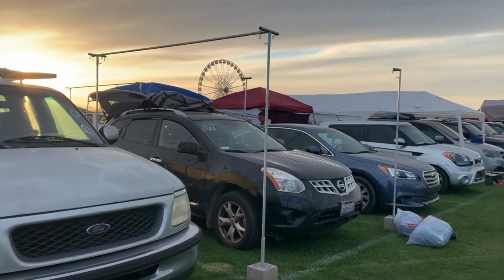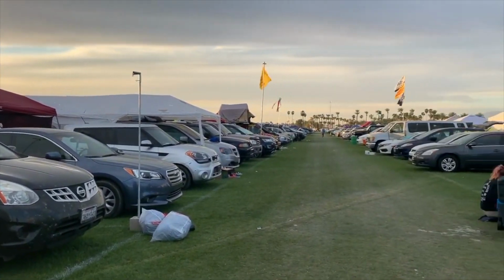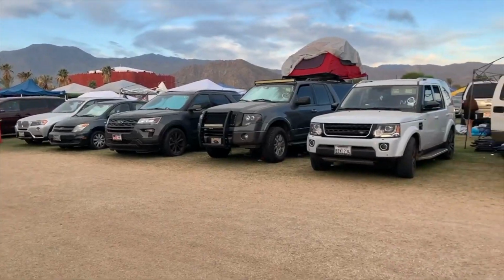Another thing you should know is that your camp spot can be kind of tricky to find because there's just rows and rows of cars and tents. So make sure you check where your spot is before you leave and go to the festival. Then it could be even trickier when you're coming back at night. So being able to know exactly where you are does help.